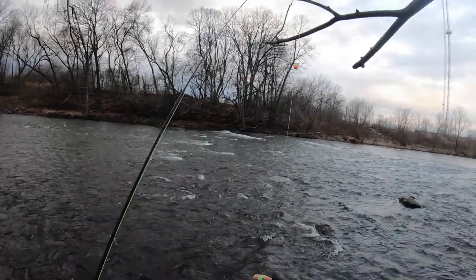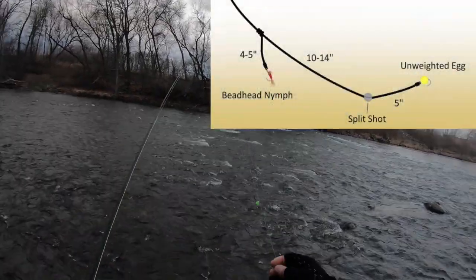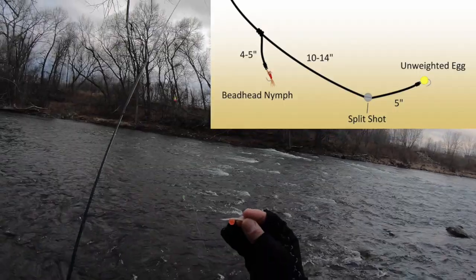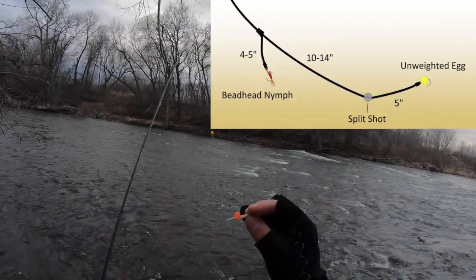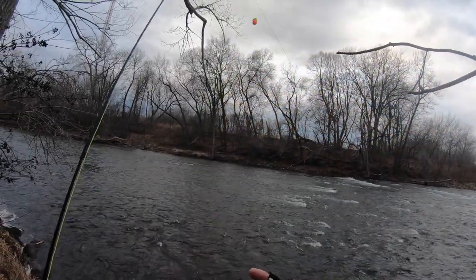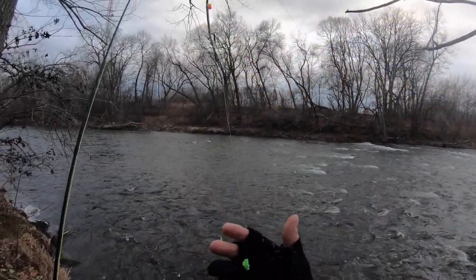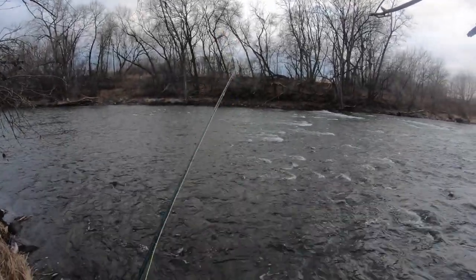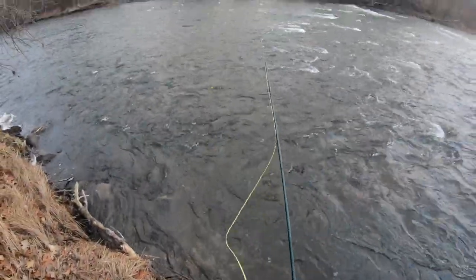Just switched over to a tandem egg nymphing rig here, a little split shot between the two. One's a little zonker sucking egg pattern, and then a little egg sac cluster on the top one with an indicator. See if they're gonna munch on this.